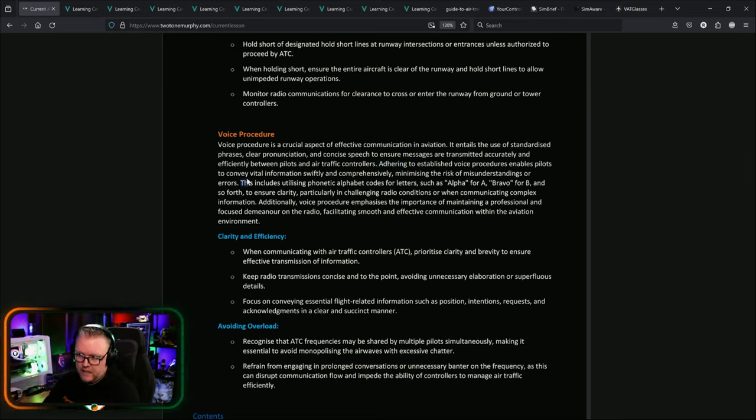It includes utilizing the phonetic alphabet codes for letters, such as Alpha for A and Bravo for B and so forth. I'm taxiing here on A. Was that J or A? Huh? You get my idea, right? Additionally, voice procedure emphasizes the importance of maintaining a professional and focused demeanor on the radio that facilitates smooth and effective communication within the aviation environment.